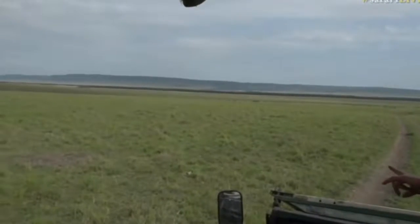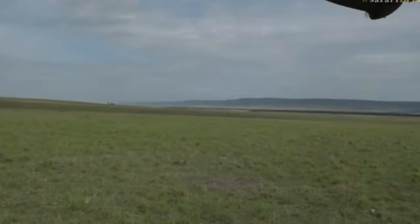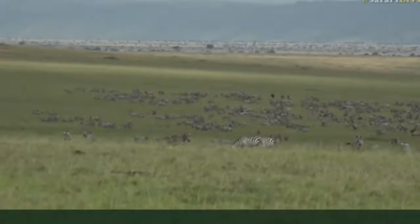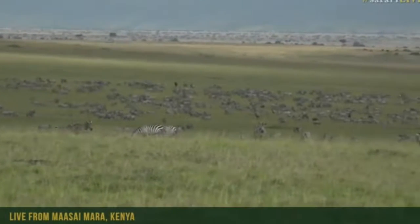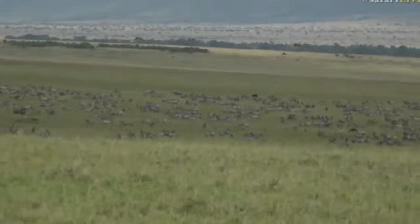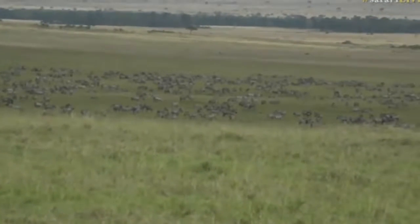So let's go across that big group across the valley there. So there's probably 3,000 or 4,000 zebras around here at the moment. So Senzo is gonna zoom in for you there. Look at that. And they're literally spread at almost 180 degrees in front of us. Absolutely astounding. And remember, this is just the local migration. This is not the main migration that is still on its way. They're still around the Sand River.